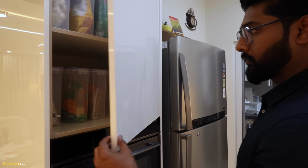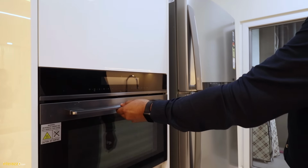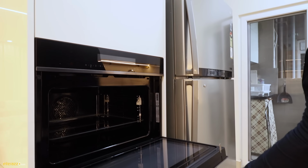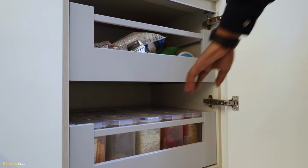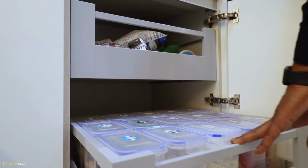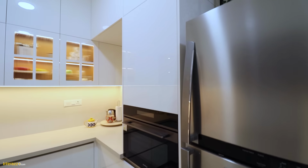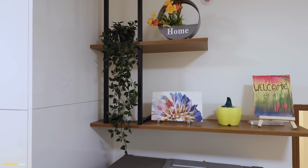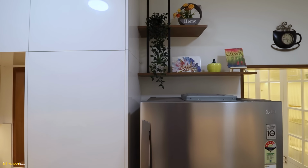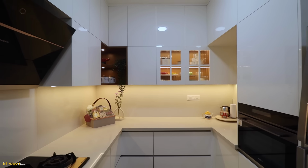So this is a tall unit which comes with a Blum tip-on mechanism, and we have given shelves for the storage. We have also provided a microwave OTG combi by Hafele. Below we have given a pair of tandem box drawers from Blum. To enhance the beauty, we have given laminated frame ledges with cube profile above the refrigerator. On top of the wall unit, we have given loft in full kitchen for maximum storage.